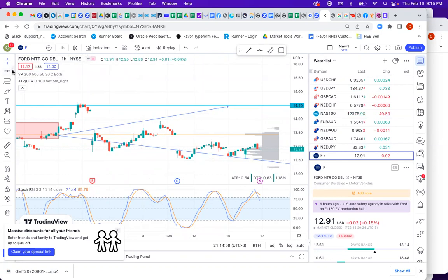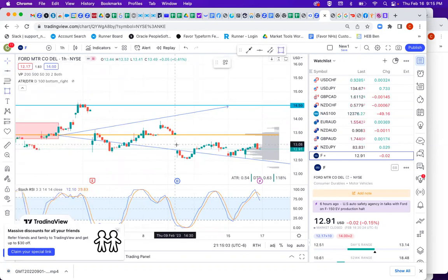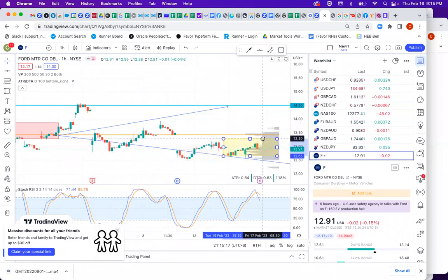So what I would do here is, this is on the 1 hour. I take this trend and see what it's doing, top to bottom. I like visual effects, so I do a lot of drawings. So now I have this range, and I want to put it here and see where we're going.